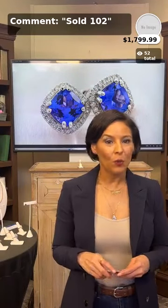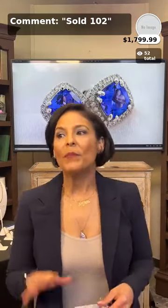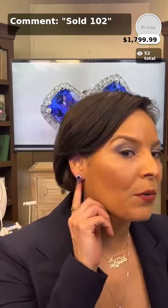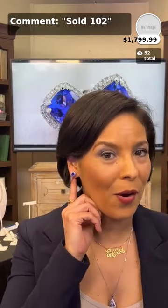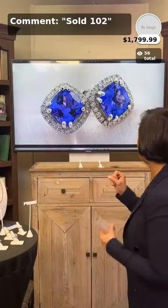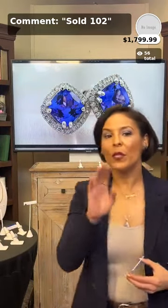I know, 2.12 carats is a significant amount of tanzanite. I mean, that's a big deal. So what happens is you take that and you split it in half, you have 1.06 carats of tanzanite, quad A grade, in each ear.